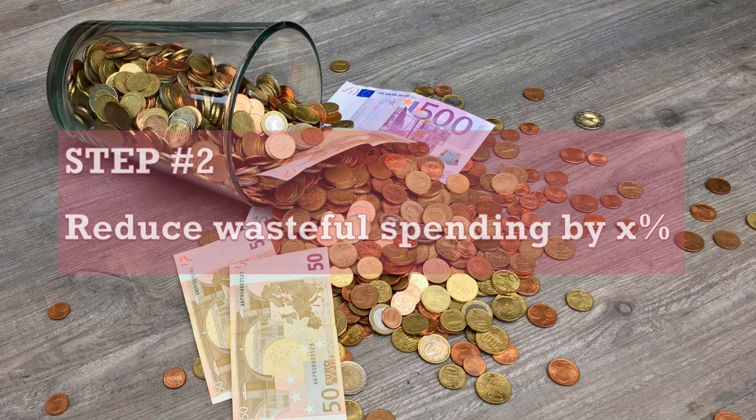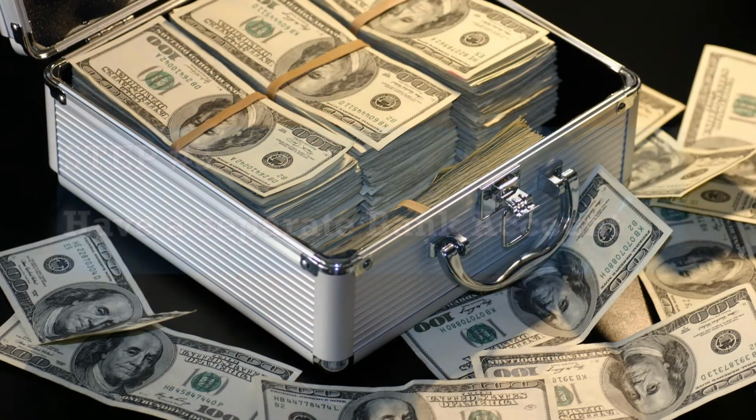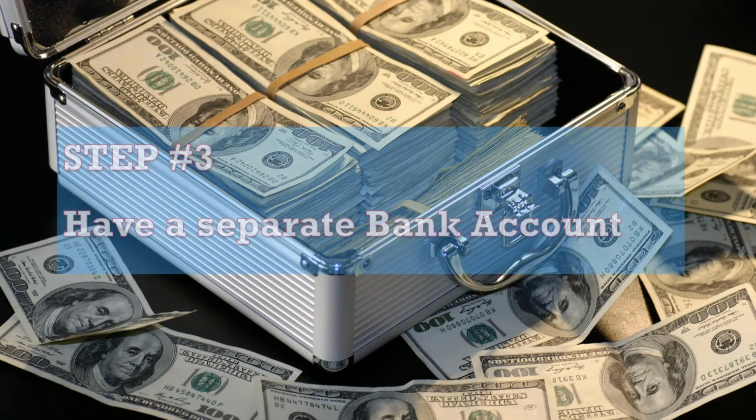The next thing we need to do is obviously start the implementation. But before we do that, there's one more step, which is step number 3. Have a separate savings account. Open a new bank account and hide your ATM somewhere where it is not accessible to you. Then, whatever savings you're making from cutting down on wasteful spending, transfer those funds to this account.